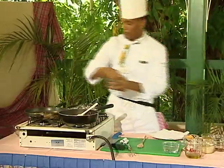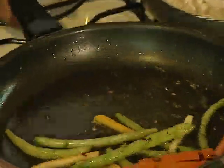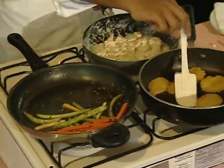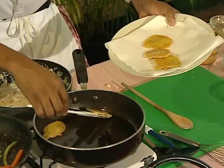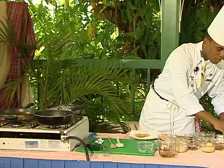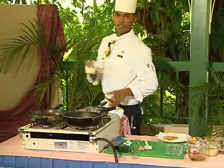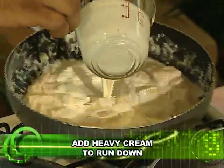Dash of white pepper and sauté. We can put these fritters on the paper towel to absorb the oil. And right here we got the chicken. You add some heavy cream to it. Always remember to add the heavy cream at the last point of the cooking process.